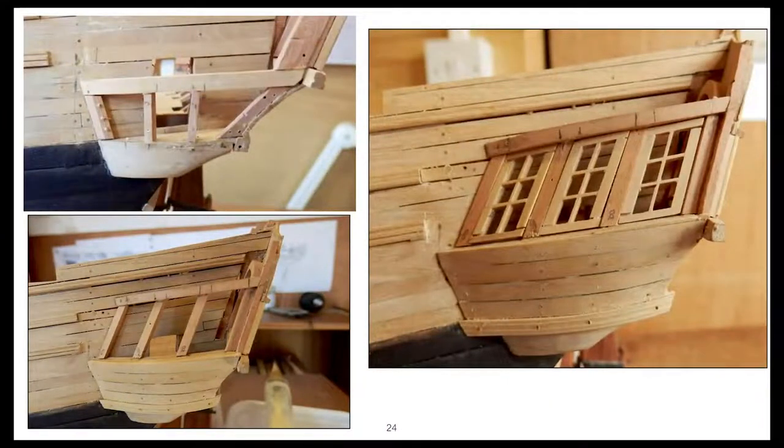Making the quarter galleries was hard work, and it included a few false starts, which is a reason why some of the wood around this area here in these slides is looking a little bit the worse for wear.